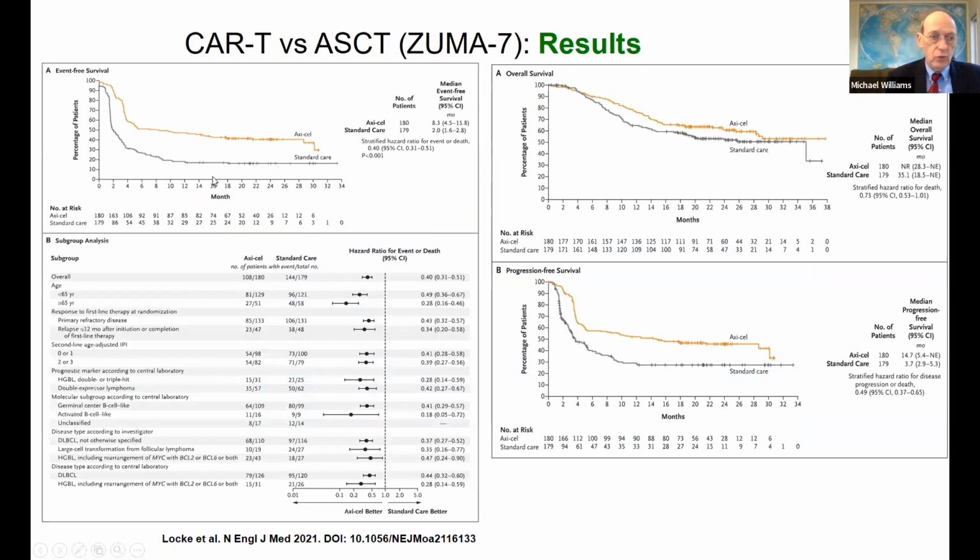And at the top 2 curves here, you can see the event-free survival significantly favoring CAR-T, though it's unclear yet where this plateau is going to be. There have been a few relapses going out to 2.5 years. And here's the overall survival. So again, not a significant difference, but remember, many of these patients in the standard arm went on to a CAR off trial. And in the lower left are the subgroups where the forest plot favors the CAR.